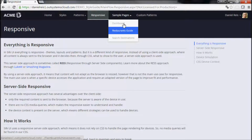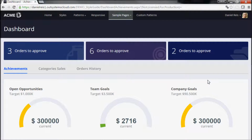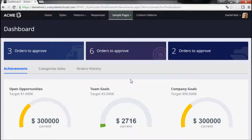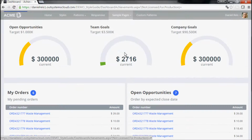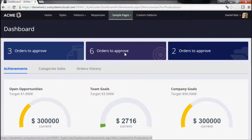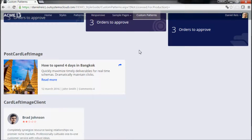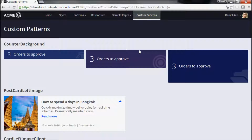After that, we have the sample pages, and the reason for a sample page is to accelerate the development. So in this case, if your applications constantly use dashboards, why not build a dashboard-based structure like this one? So your development should start working on this page with that dashboard already built, instead of starting all over again. So that's the reason. And finally, we have the custom patterns showcase, a page for your custom patterns like the ones we saw previously, like the Silk ones.